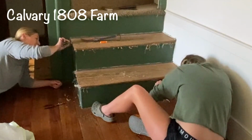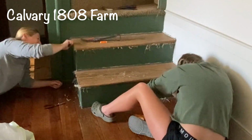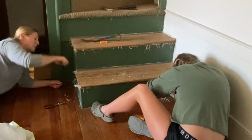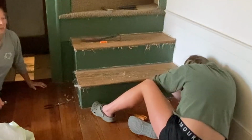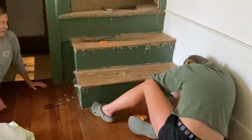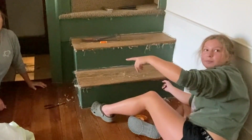What are we doing? I'm helping Mom destroy the carpet on the stairs. I like destruction. So, removing. I see we have taken a great approach of only doing two steps and not ripping off the entire set of stairs. She wanted to do all of them at the exact same time. She won't let me.